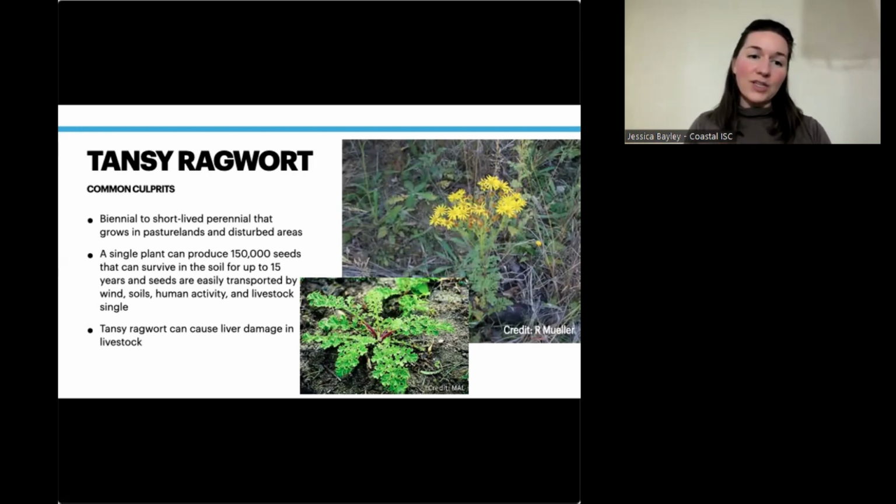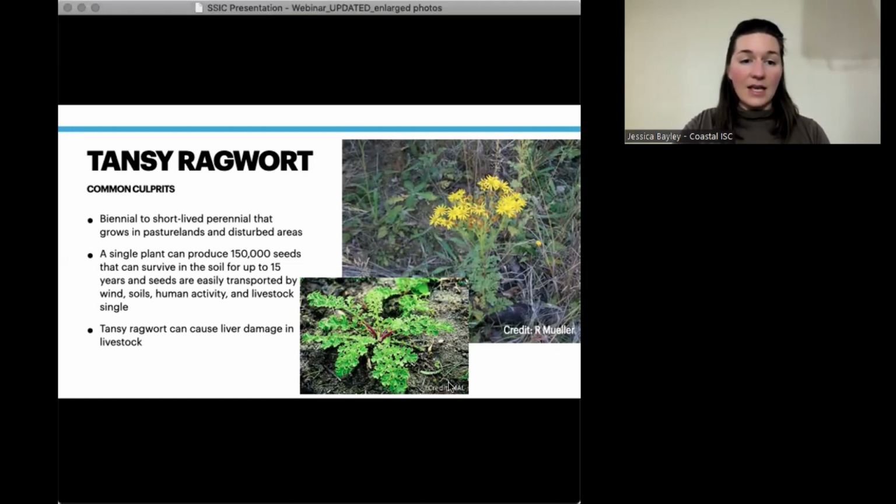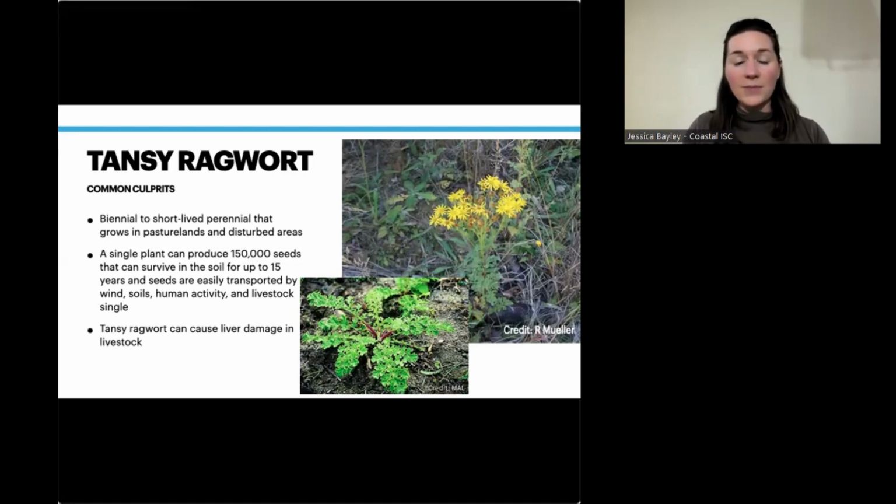They're biennial, short-lived plants, sometimes perennial. They grow in pasture lands and disturbed areas, and a single plant can produce up to 150,000 seeds, which is astronomical. And those seeds can survive in the soil for up to 15 years, which is a very long time as well. They're easily transported by wind, soil, human activities, and livestock. If ingested, tansy ragwort can cause liver damage in livestock.